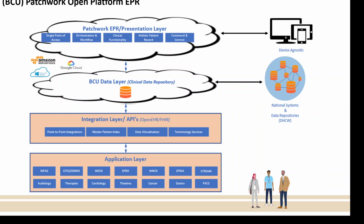What we need to do is the ball and string integration approach with some of our systems. There's a mix there in the application layer below of the old legacy systems. So it's not just the Welsh systems like WPAS, but some of our own systems. CETO would be our document management system, for instance. We'd want to maintain that and integrate that into our data store. ePro, and so on and so forth. Our different systems have those integrated in a point-by-point way, but we have our own data repository, not just a clinical data repository, which it says there, it needs an administrative data repository as well.